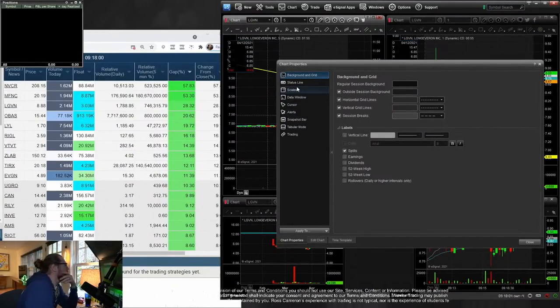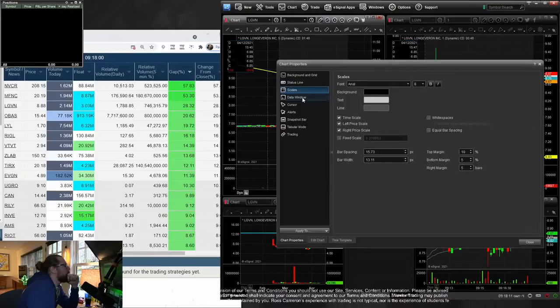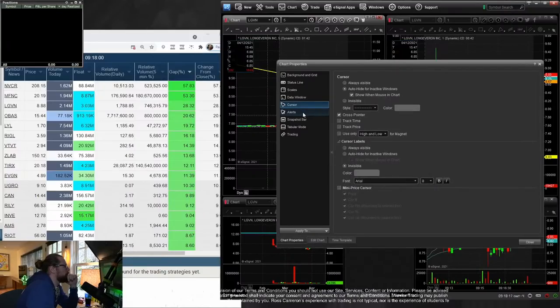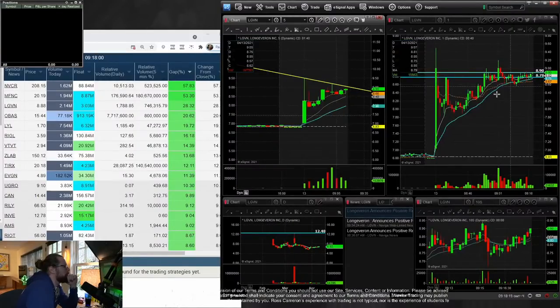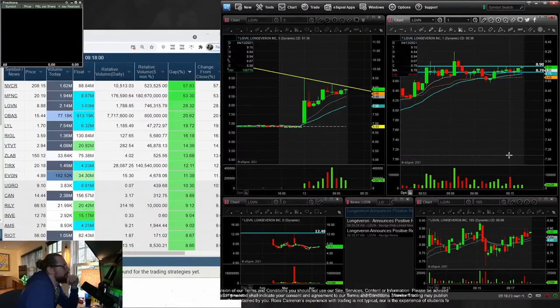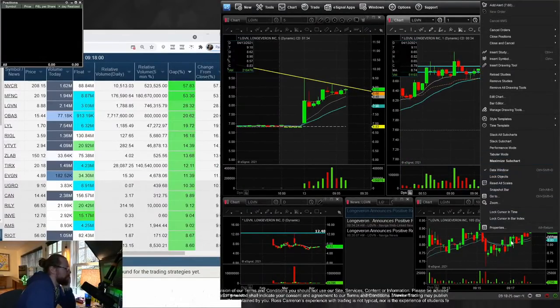Yeah, I don't know that in eSignal. Let's see. You know, you see that candle there, that red volume, that top, and then the rejection.